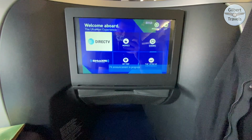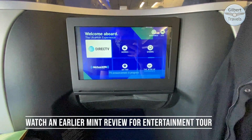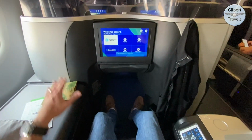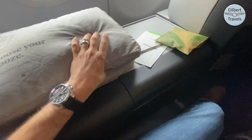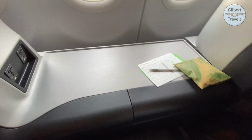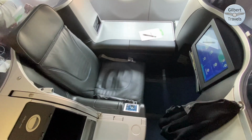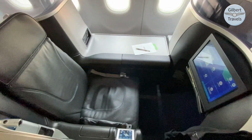Now this is definitely still what's dated on the aircraft. The screen's not much larger than that A220 in economy I just got off of, but what a ridiculous amount of space this thing has. And this huge console here on the outer armrest with 2 power plugs. Well, anyway, that's enough about the seat for now. Let's get in the air and find out about this new Mint service.